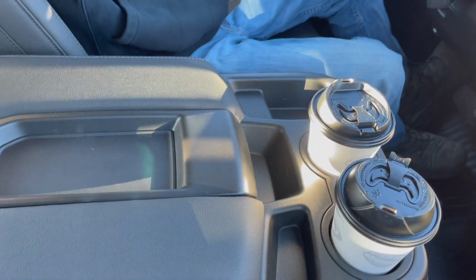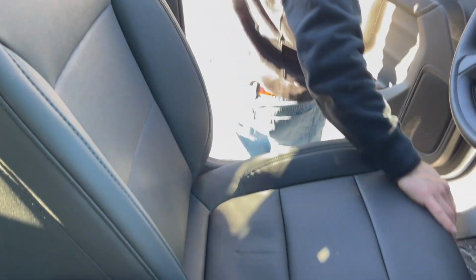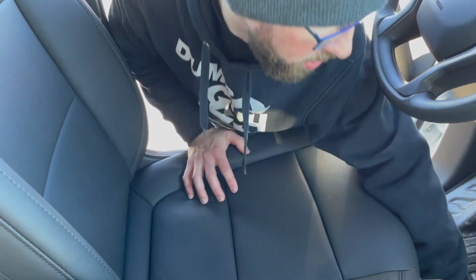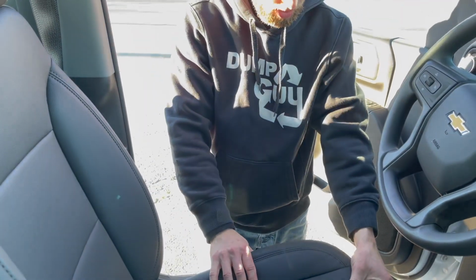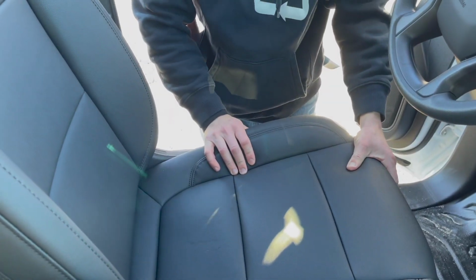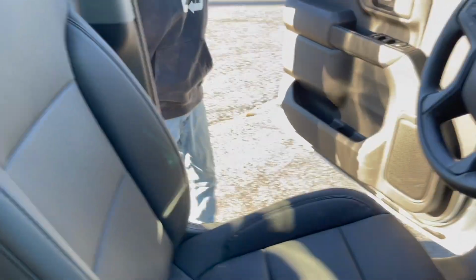Then you got your normal leather pleather seats that come with it, along with your plastic floor, rubber floor, whatever you want to call that, which I like a lot for durability, and you can clean it easily. These are definitely pleather, as much as it would be nice to have leather, but pleather is perfect for a work truck, easy to clean and comfortable. We go to the back here.